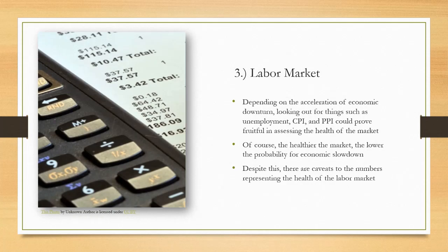Also, unemployment. Unemployment right now is 3.6%. Those are the latest numbers that I have found. And of course, this is great because there are fewer people unemployed, and that will stimulate the economy because people are getting money and putting it back into the economy. That's obviously good. And if there is a healthy labor market, then there's a lower probability of an economic slowdown. But despite this, there are still caveats to the numbers. For instance, unemployment right now is 3.6%.